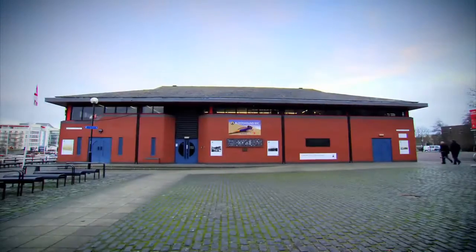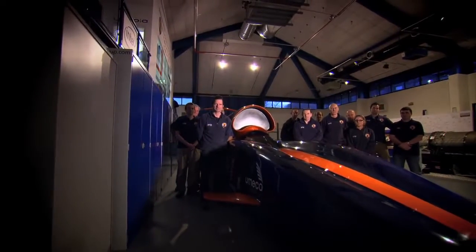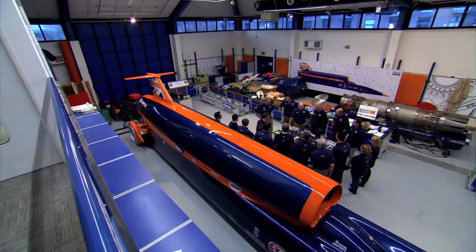Bristol, England. This lineup of Britain's top engineering talent are working on the biggest challenge of their lives under the expert guidance of the man behind Thrust SSC, former Speed King Richard Noble. Okay, guys, this is it, right? We've got to get the car on its wheels by December. That's the big, big plan.